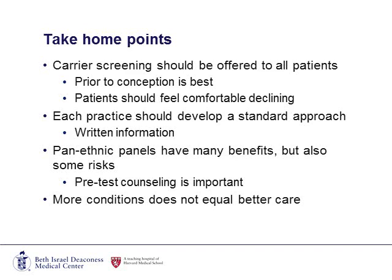Pan-ethnic panels have many benefits, but they do also have some risks that need to be considered, and pre-test counseling is very important regarding those risks, as well as the potential benefits and limitations of a variety of different testing options. And I think, lastly, that more conditions does not necessarily equal better care, and that we need to be really thoughtful about what these panels include and the impact they have on the pregnancy experience.